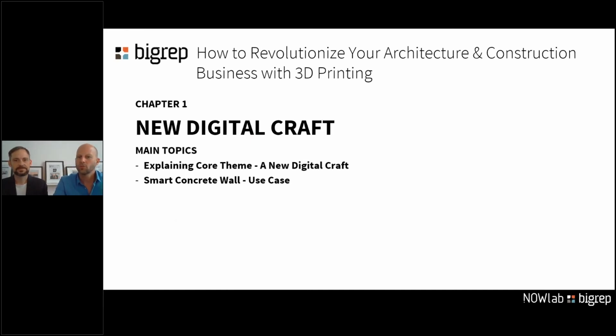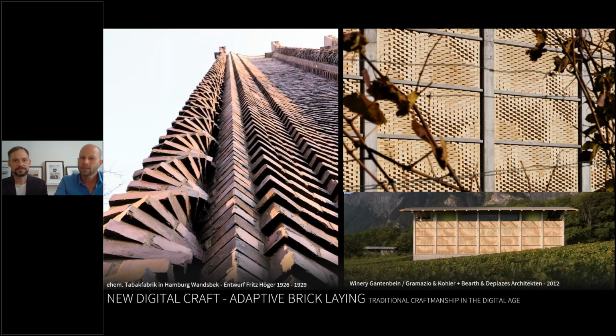So what is this digital craft actually that we're talking about? We're going to explain that in a very brief way. If you look on the left side, you see the image of a facade that was done in the 30s. It's a tobacco factory in Hamburg, where the craftsmanship of laying bricks was utilized to create a really unique and identifiable design.